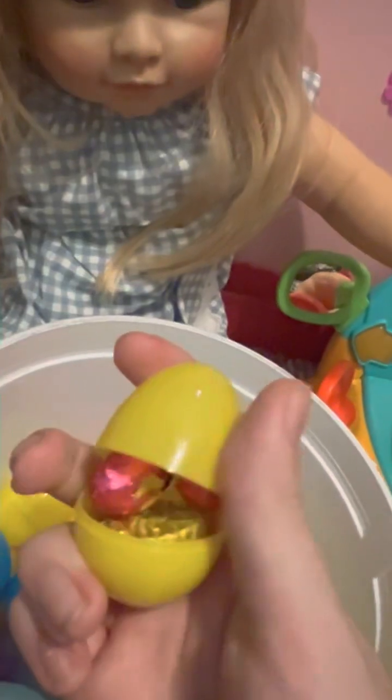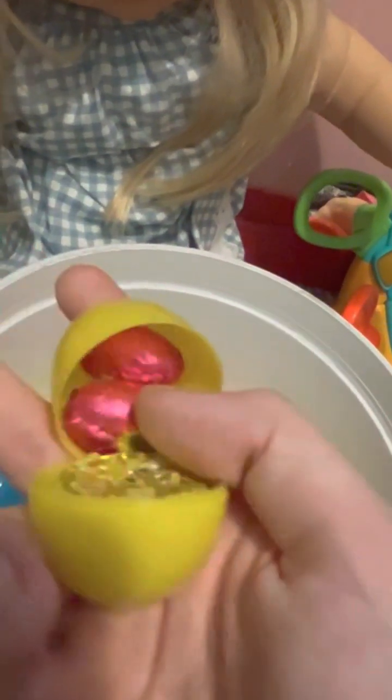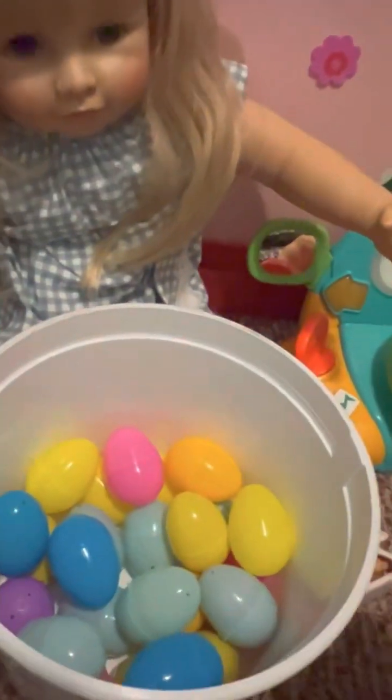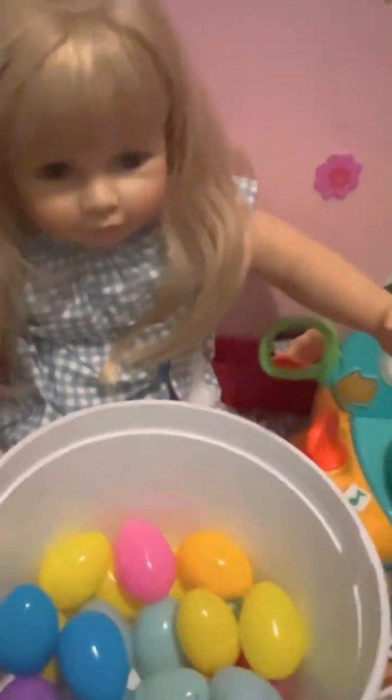All right. Last but not least, we have Miss Sadie here. You want to open your egg? Yeah. All right, oh, well, look. You got two little chocolate eggs with ducks on it. This little Reese's cup. Yay! Yummy! I love chocolate. You love chocolate. I do too.